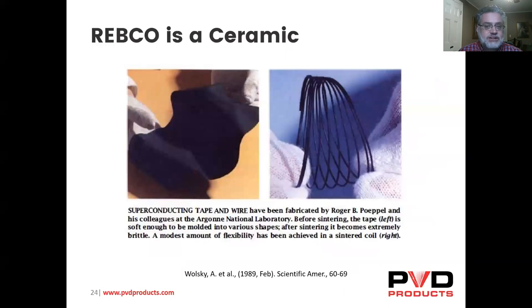So why is this so challenging? Well, Rebco is a ceramic. And because it's a ceramic oxide, the bulk material is stiff and brittle. And this is limiting in the applications. You can see this coil that someone fabricated. This is from the Scientific American article as well. It's very difficult to make anything that's useful in this kind of a form. So utilizing it in the thin film form is very important to be able to take advantage of this technology.